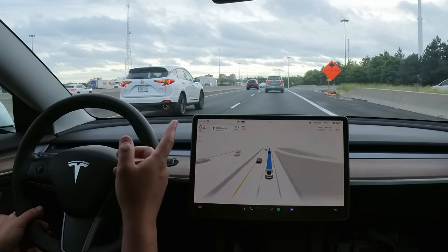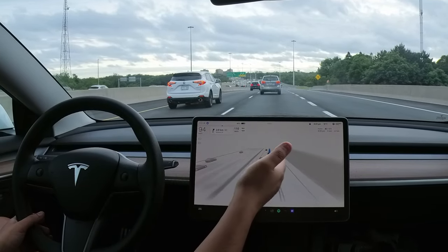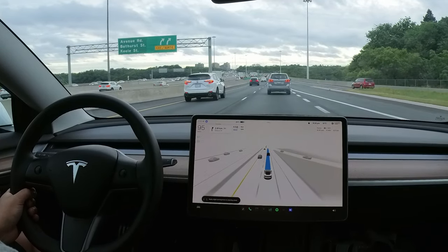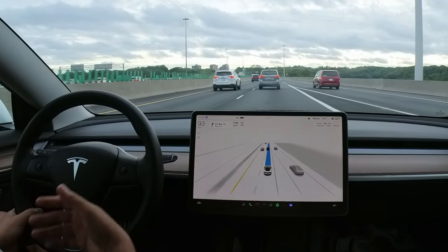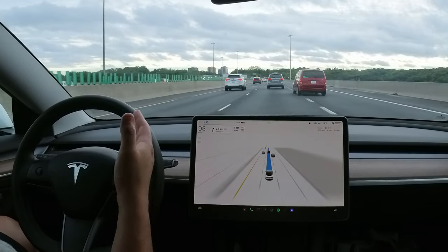I usually had some issues here with navigate on autopilot. It would press sudden brakes when it saw cars trying to merge. But that has been fixed, especially with FSD. Here too as well. Yeah, that's good. I see her trying to line things up. A car's trying to cut in here or merge.